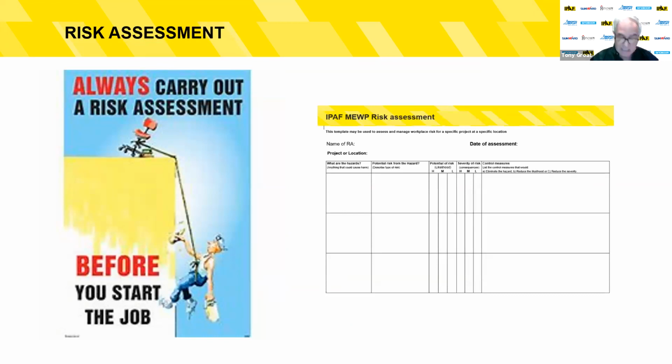You must identify the task to be undertaken. This includes the task to be performed, the location, and the timing. You must have the selection of the equipment and tools for the task. Assess the risk associated with that task. You must identify control measures and then have a rescue plan for all work at height.